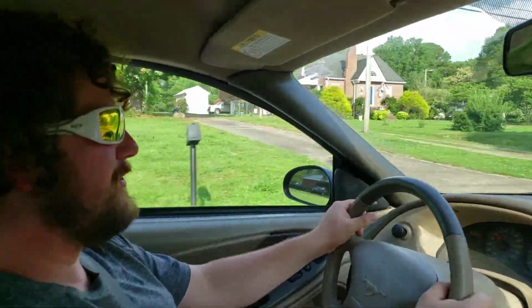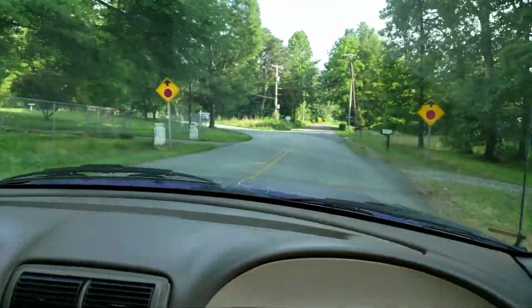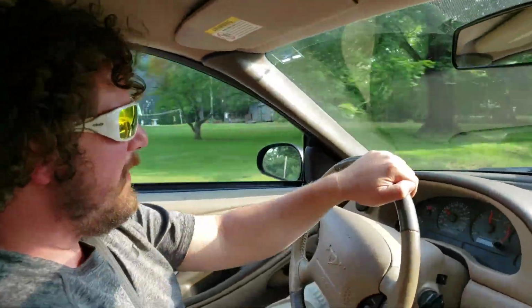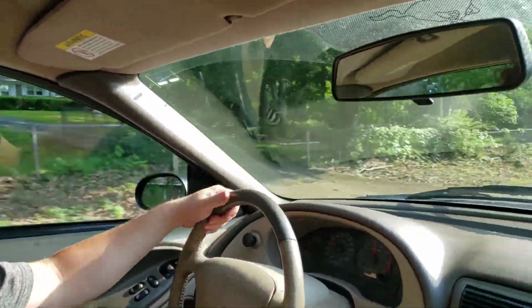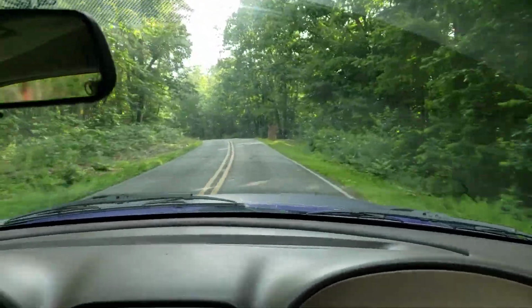She handles well. She's got good steering. You can really feel it. And I don't actually. Oh, there's where we need to turn. So we're out on some back roads. Just running it in 3rd now.